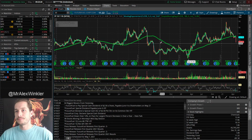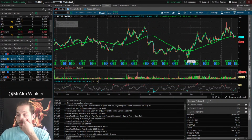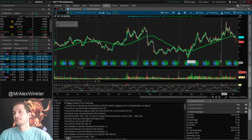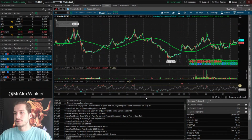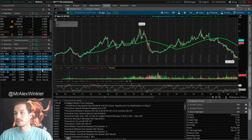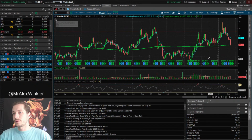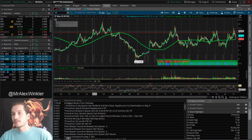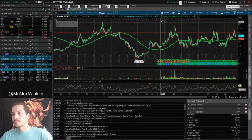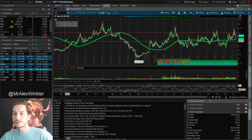FF being called out. Future Fuel Corp. That's kind of a ticker that's consistently holding this area. $15 seems to be just a zone that this ticker never really makes it above. You can see so many attempts here, even 16. A lot of fake outs. Right now we're coming back to support on this ticker. $10 looks like some critical support as well.